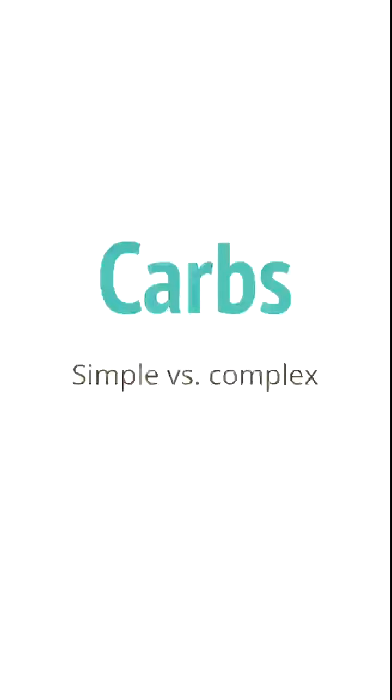Simple carbs tend to be, for example, refined grains, white sugar, white flour, anything processed, cookies, pastries, baked goods. On a side note, fruits are also considered a simple carb. However, I always like to make the distinction between simple carbs with no nutrients, like the ones I just told you, and simple carbs with nutrients, like fruits.